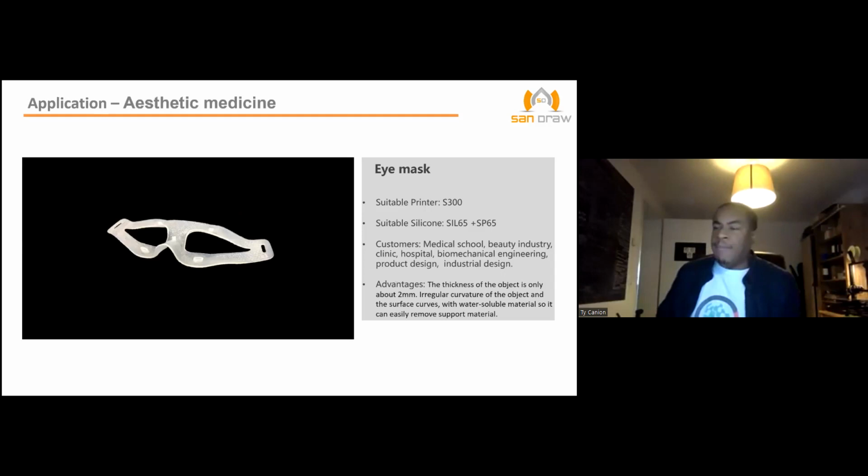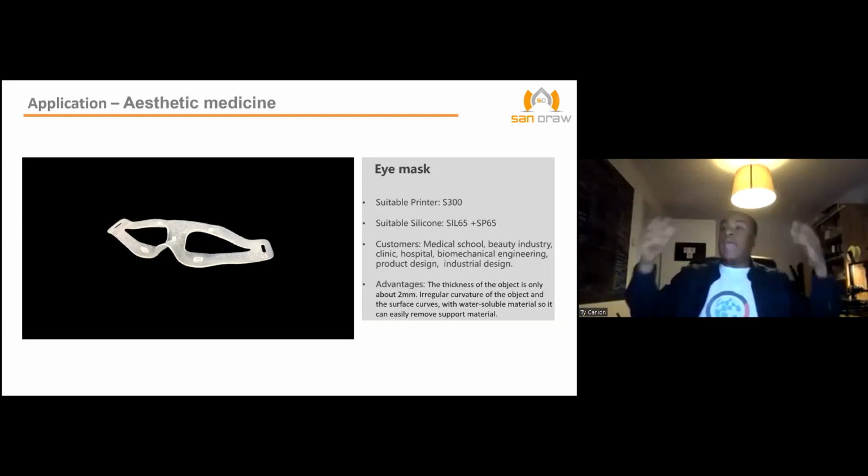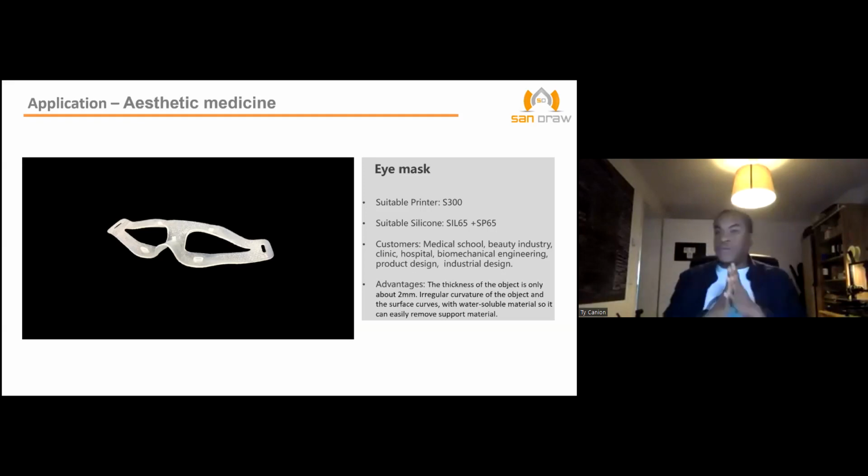And here's an example of an eye mask. Now with this model, the free surface and curvature of this object is very, very difficult to print. As some of you may know, as 3D printing experts, you just can't print something like this on a regular FDM system or even on an SLA system, because you have to worry about supports, you have to worry about the strength of the material and the actual biocompatibility of the material. So for this example, this is the perfect showing of something that was missing during the pandemic: eye masks, PPE, those type of things.